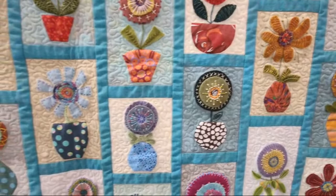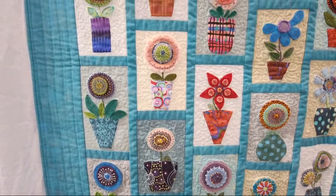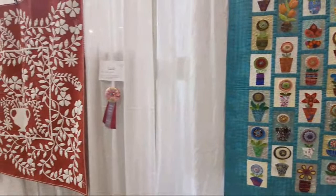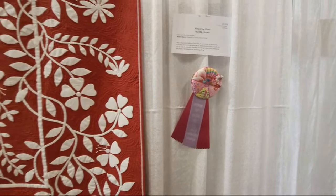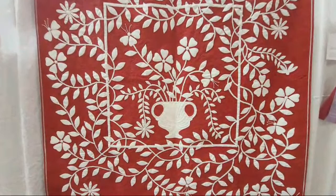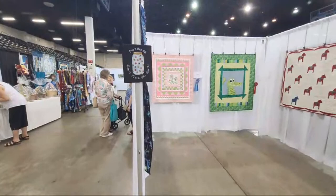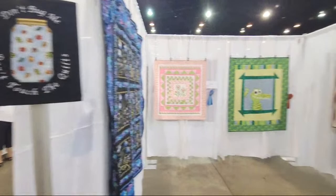Look at all this tight work. This one is by Mary Lewis, and it got an honorable mention. Look at the quilting on that center. I love the way that that vase looks. Ooh, I see an alligator or a crocodile. Look at these. This one says, don't bug me. They just tickle me.